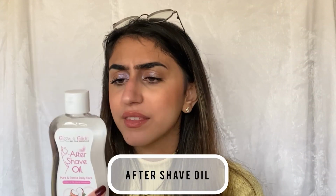I use it constantly and it never irritates me. So this oil I use, I think the last 3 times I shaved. I know it doesn't look like I was using a lot, but it was filled up to the top. So you need just a little bit and it just spreads out. It's free from parabens, dyes and phthalates.